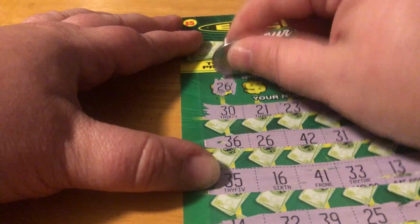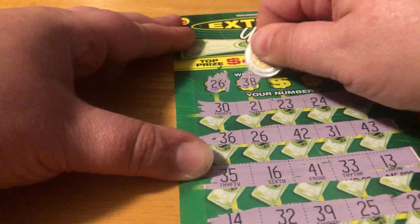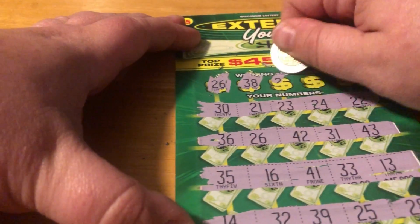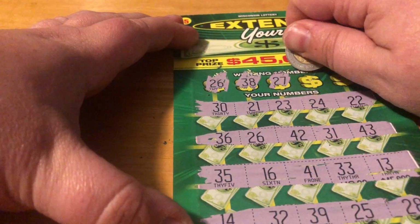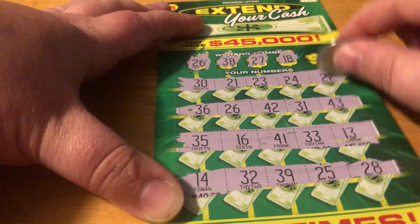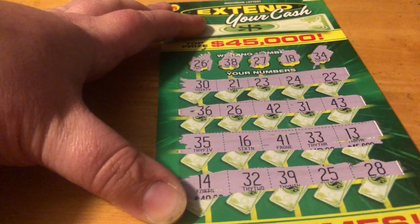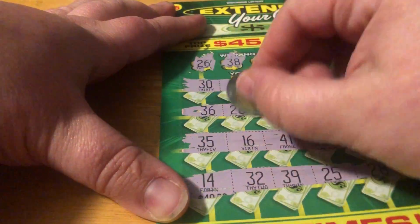We have a match, number 26. Finally. Number 38. Not a winner. Number 27. Nothing. Number 18. No number 18. And number 34. Nothing. So we just have this one match, number 26. We're going to come back to that.